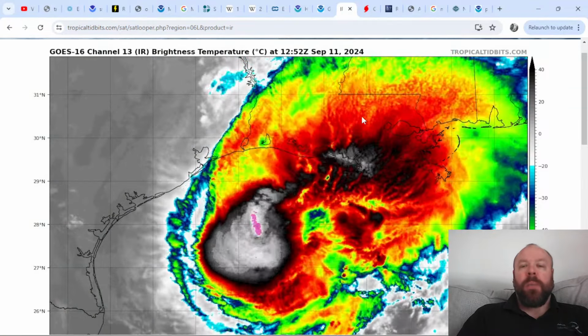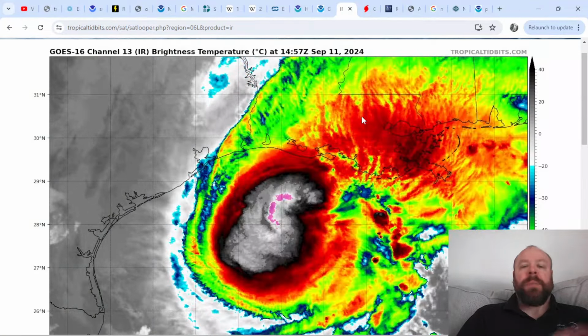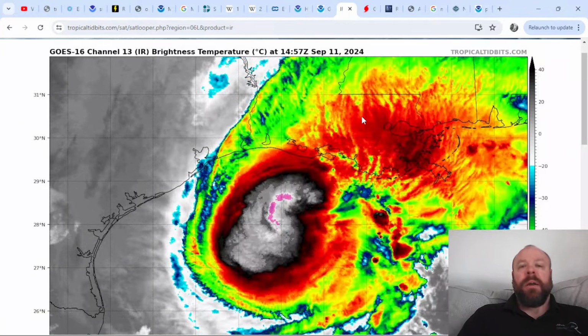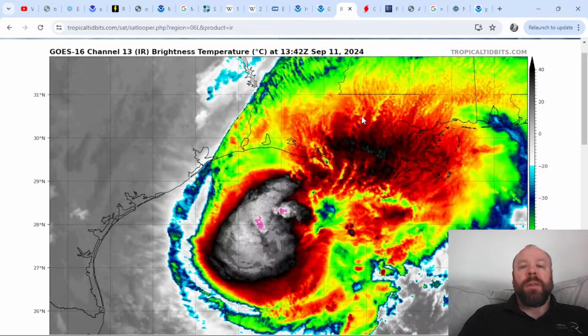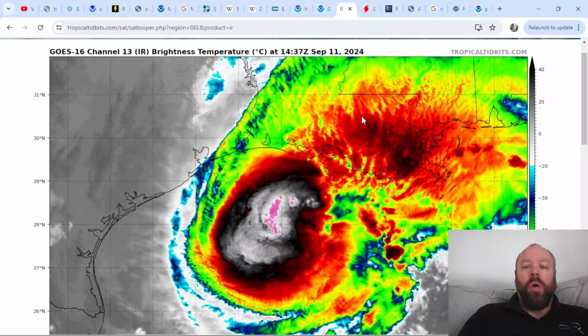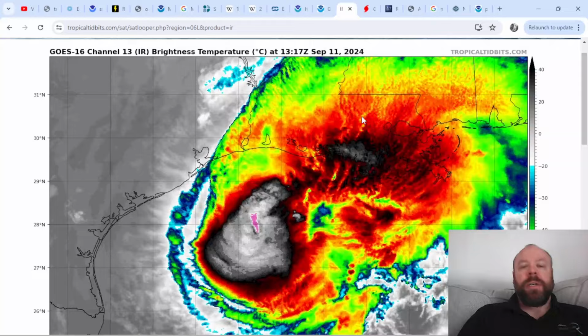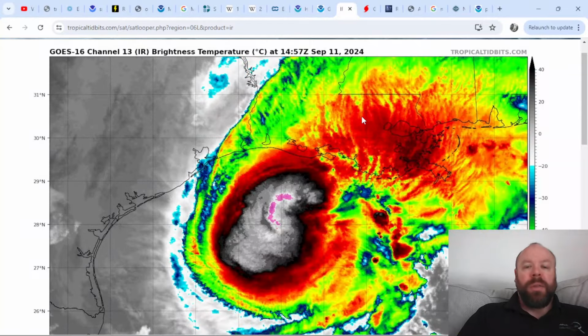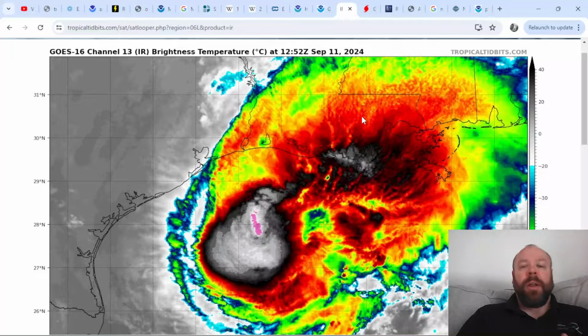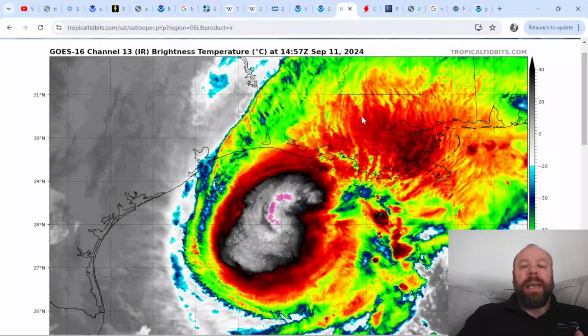Flood threat is probably the biggest issue with all this, especially given the fact that we've had 10 to 12 inches of rain fallen in this region over the last week to 10 days. This is the top 5 wettest start of September on record for the central Gulf Coast region as well. So that's another thing worth considering. But Francine will make landfall this afternoon. I will have another update, but it will probably be in the next couple of days.